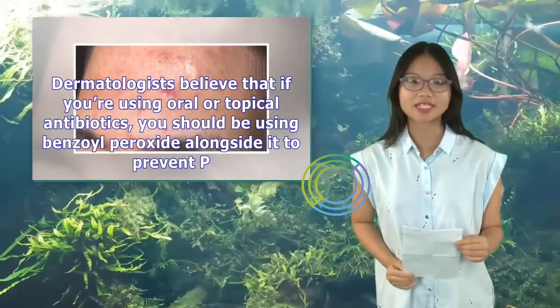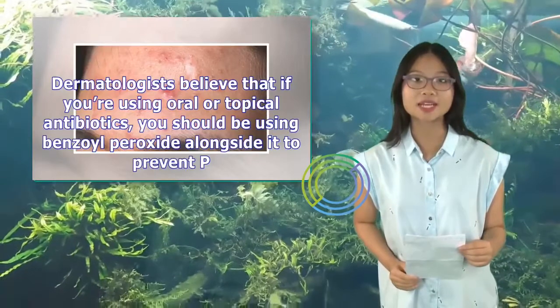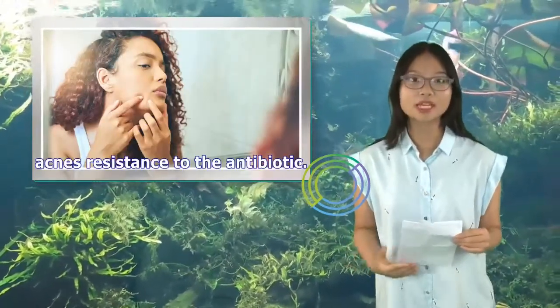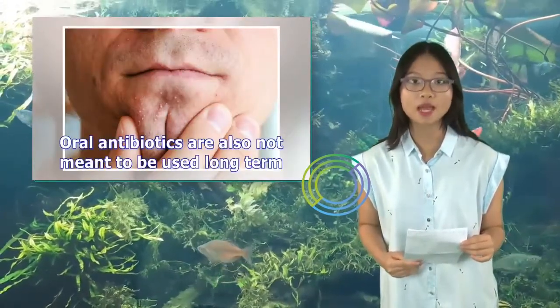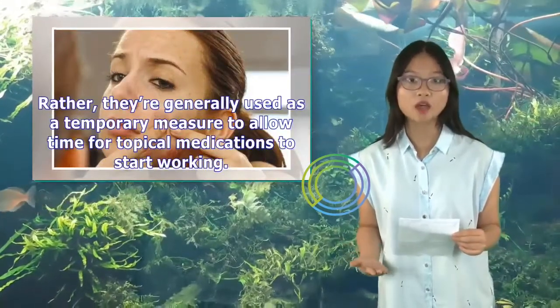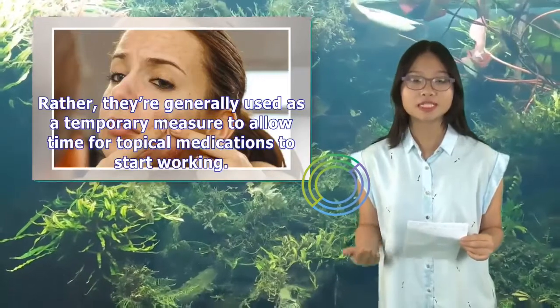Dermatologists believe that if you're using oral or topical antibiotics, you should be using benzoyl peroxide alongside it to prevent P. acnes' resistance to the antibiotic. Oral antibiotics are also not meant to be used long-term. Rather, they're generally used as a temporary measure to allow time for topical medications to start working.